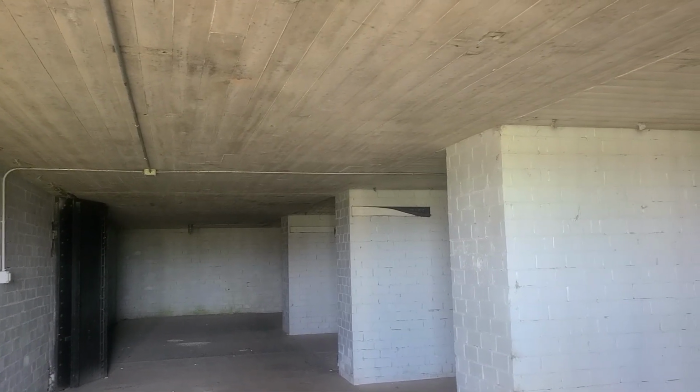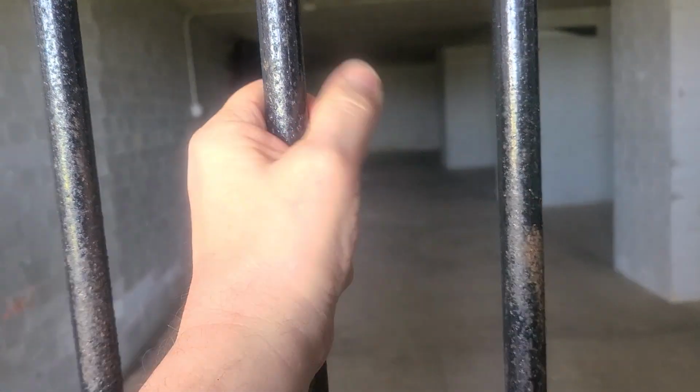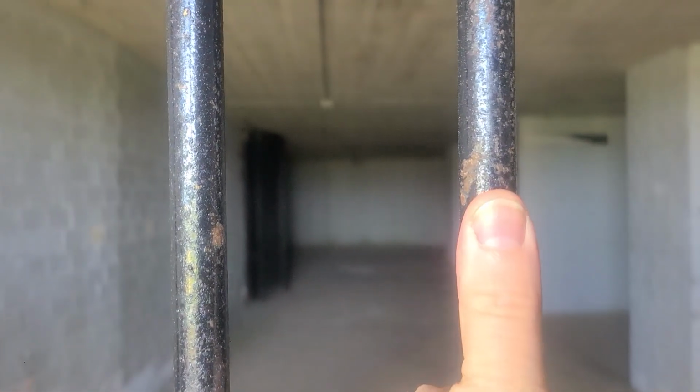Yeah, at the time when this was in use, this place was probably built to the hilt to take all kinds of abuse. Bars are, compared to my thumb, almost as wide as my thumb. Those bars, incredible. How about that, huh?